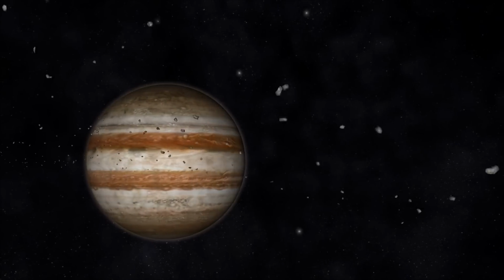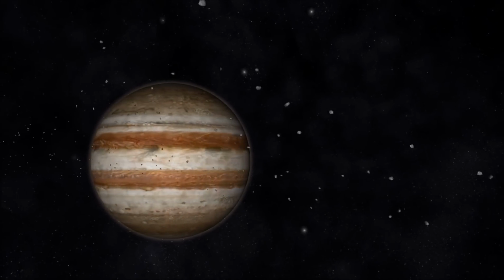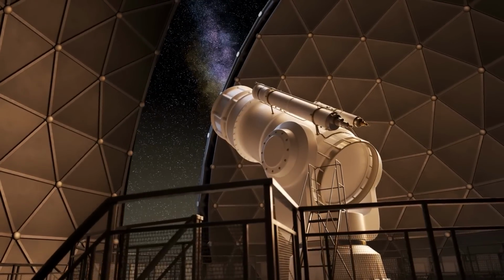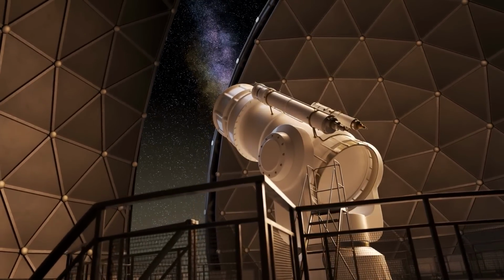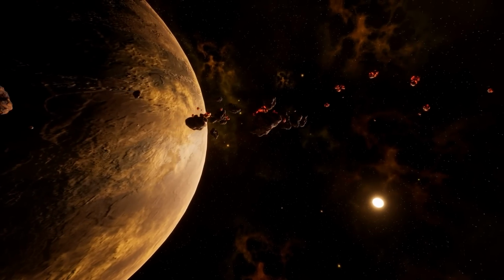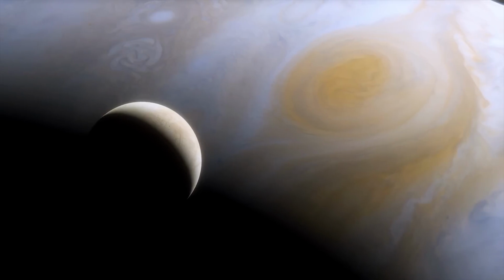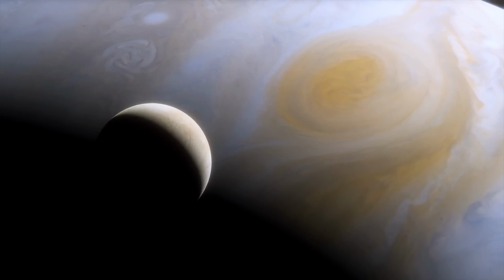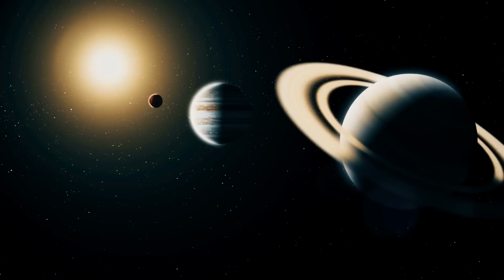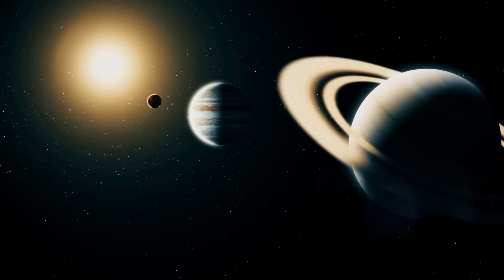Because of its distance from Jupiter and small size, Carpo is difficult to observe in detail. Most information comes from tracking its orbit through telescopic surveys that measure minute changes in position against background stars. These surveys indicate that Carpo's orbit can be perturbed by more massive moons or the cumulative gravitational influence of the Sun and Jupiter over extended periods.